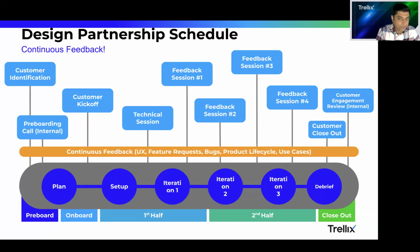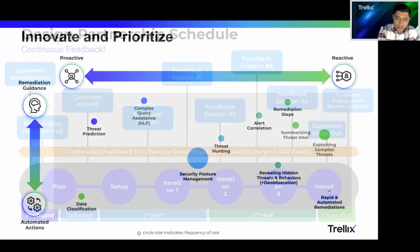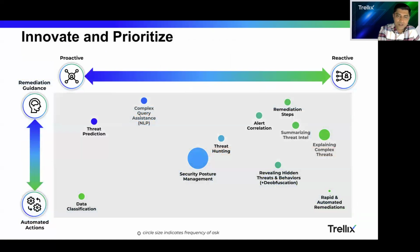Build confidence for your teams. Engineering teams would also appreciate those testimonials and quotes from the customers, or the questions and the feedback. And finally, give the value back and close it out with the customer and figure out how you're going to take it to the market, right? This is one of the sample schedules, but again, depending on your product features and life cycles, you can decide how you want to take it to the market.